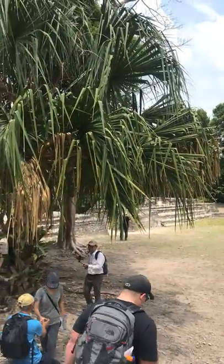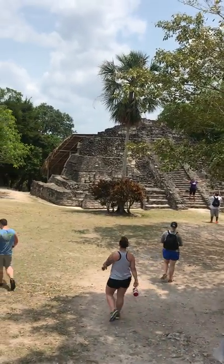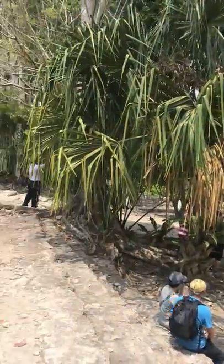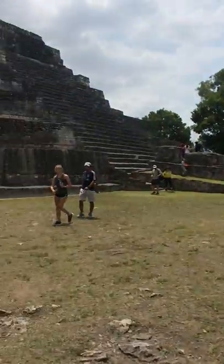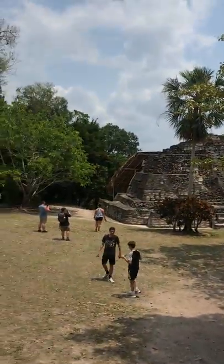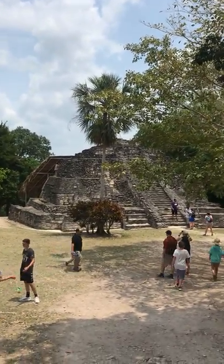Just gorgeous. Just amazing. All of this buried for 2,000 years under grass and dirt. Excavated from 1994 to 2002 by a team of archaeologists. And actually, we passed by on the pathway to get down here a couple other mounds, just as tall, still buried. They have not begun excavation yet. Truly amazing.